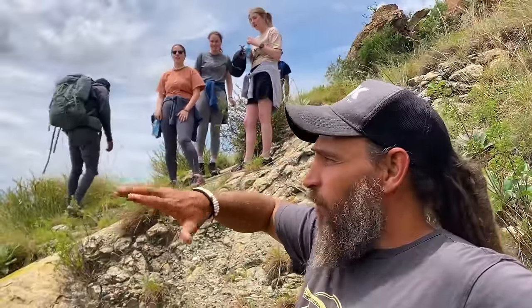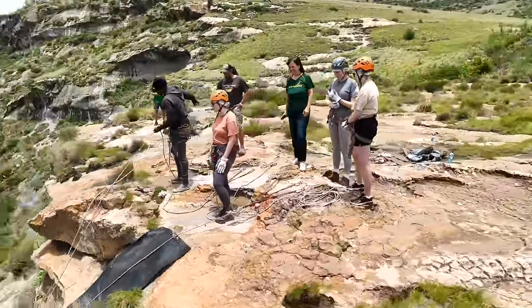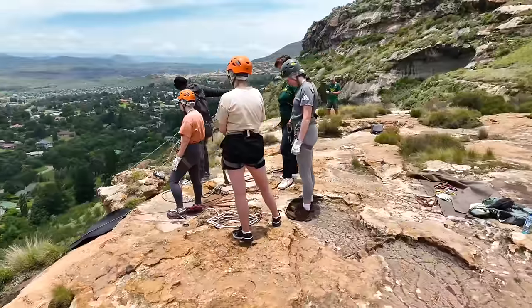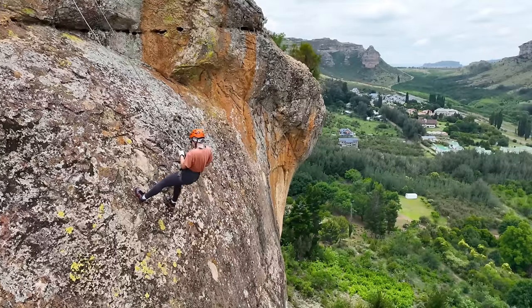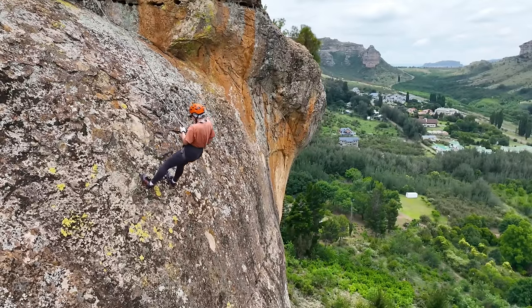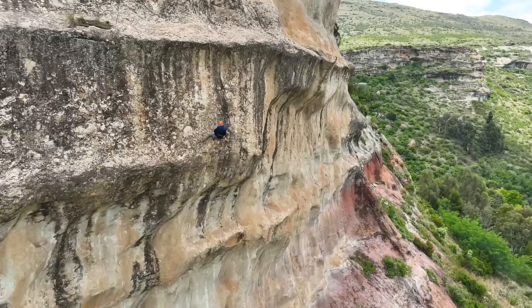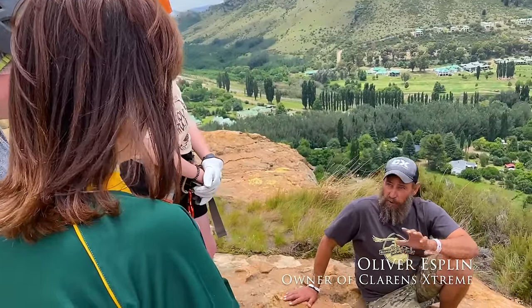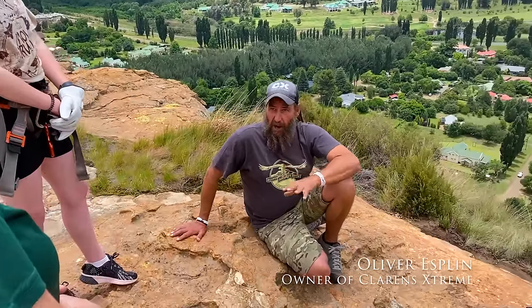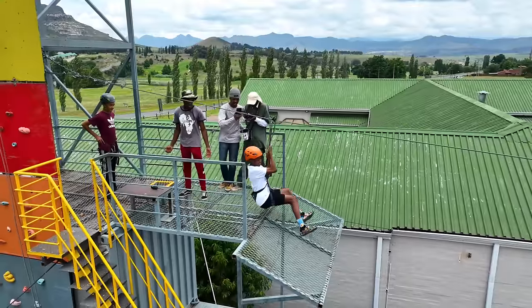Ollie has a passion for adventure and started Clarens Extreme in 2005. His motto is Carpe Diem, which of course means seize the day. I love how he explained that it helps people to overcome their fears, especially fear of heights, which I'm still trying to overcome completely. And especially when you're on mountains and you realize you're at that point where you realize this year, nose up bump. You know, that's a decision you made.